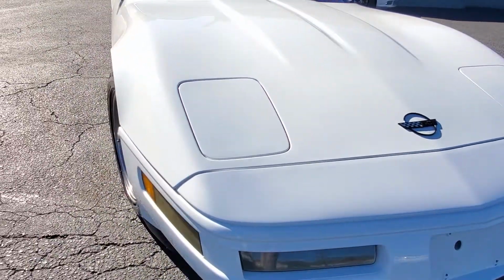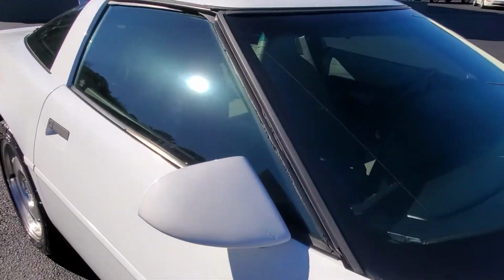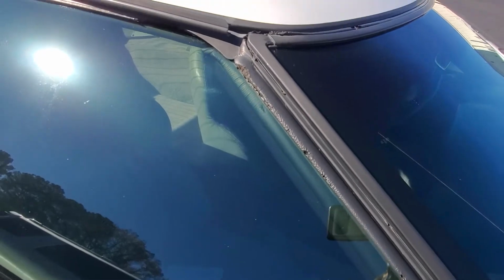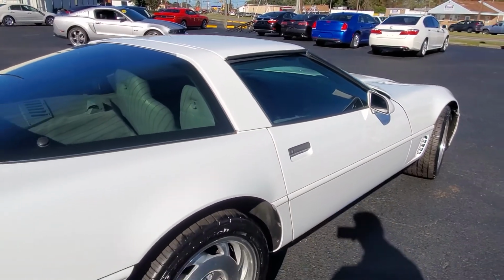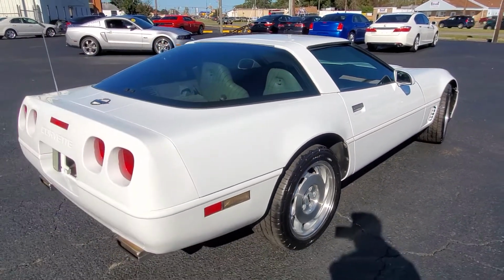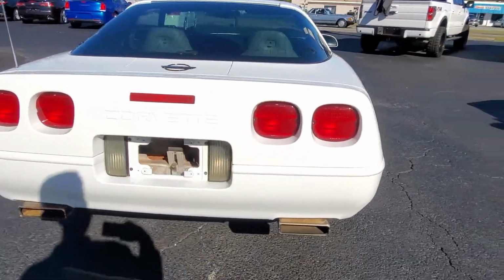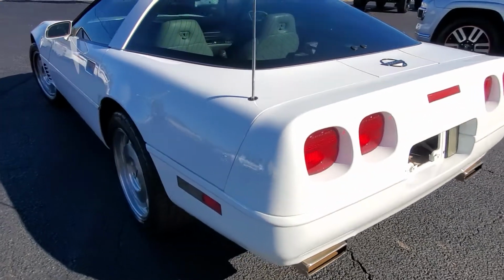It's got new headlight motors in it as well. And another thing, the weather stripping here. I have just ordered the weather stripping to go around the door windows, so that should be done. Hopefully it'll be here by next week. But the car runs and drives beautifully. Clutch feels great in it.